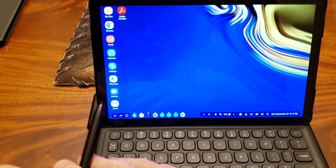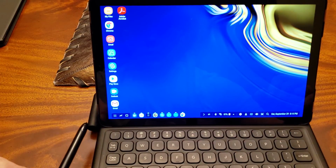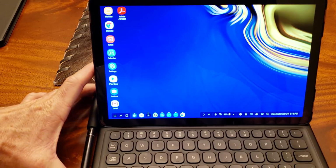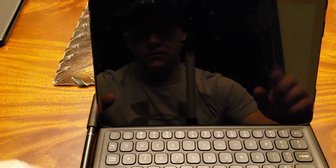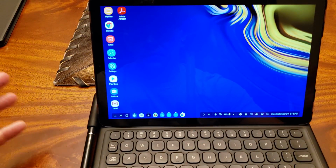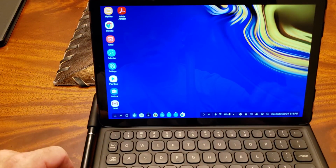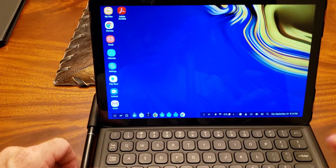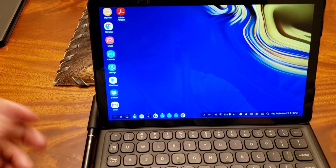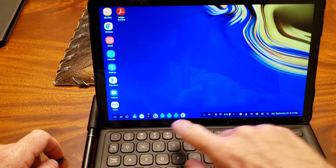So if you're wanting to use the S Pen to take your notes, to write whatever, then you cannot do that in Dex mode. Even if you shut off the unit, you go to bed, and then you get up and use this unit again, it will take you right back to where you were. So here I am in Dex mode, and guess what? Still can't use my S Pen. So if you're wanting to jot down a note, again, you can't.